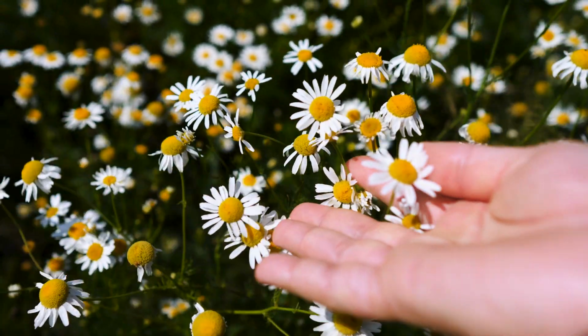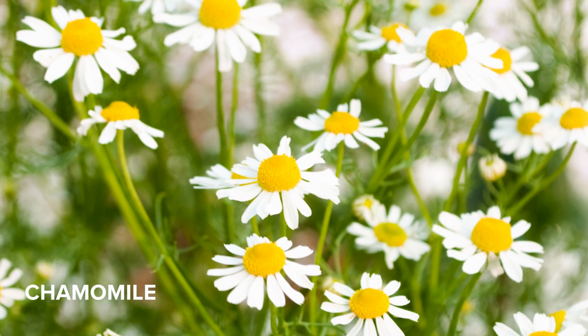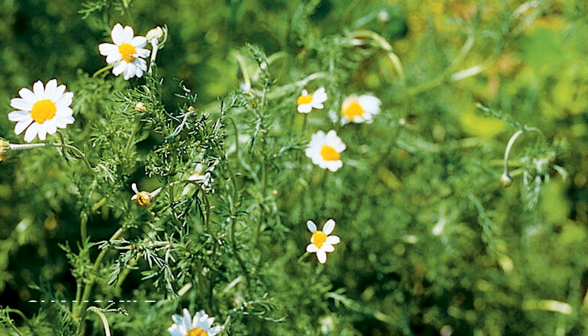There are two types of chamomile. One is German and the second one is Roman chamomile. The German chamomile is an annual that you can plant in your garden, whereas the Roman chamomile is a perennial and is hardy in zones 3 to 9.